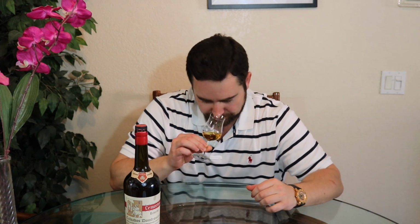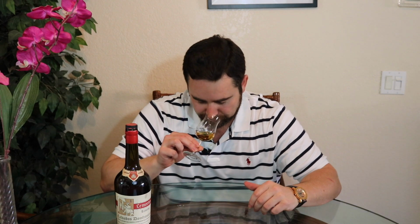Very crisp, very tart pear apple notes. Getting a lot of yellow apple, a lot of delicate floral notes as well, a little bit of rosebud, kind of a minty, refreshing nose, a little bit of rain, a little bit of damp foliage, damp forest, and a lot of very delicate, nuanced floral notes.